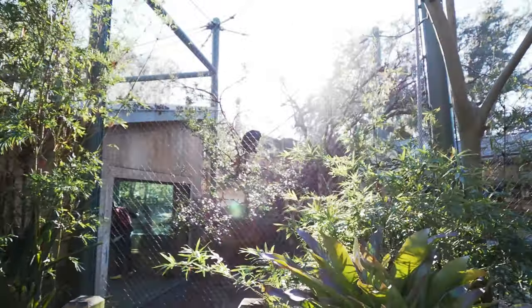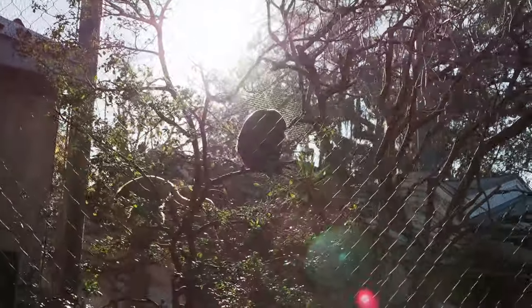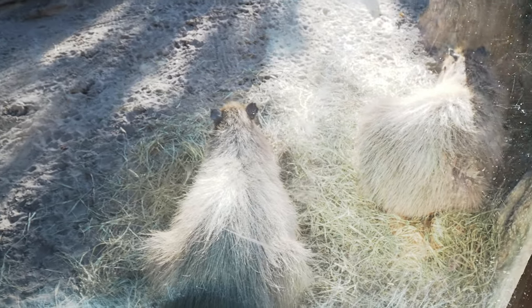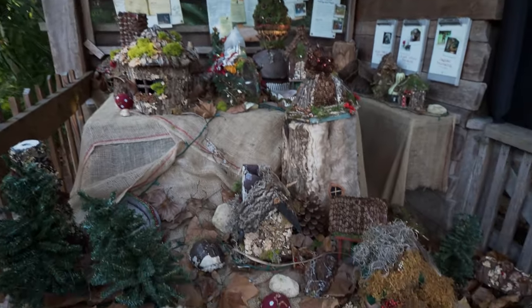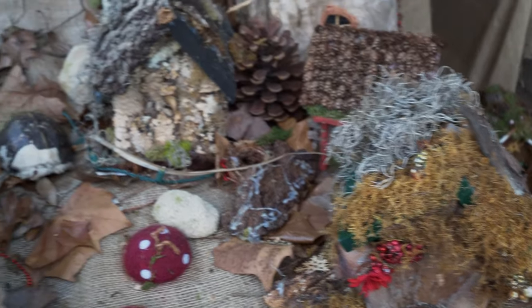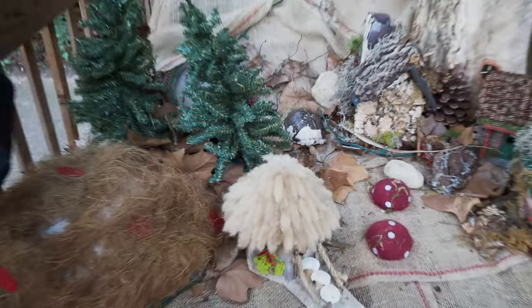Ooh, look at that guy. Whoa. Whoa. These are capybaras. The largest rodent, I think, in the world. Look at this little village. Wow. That's cool. It's made out of things. Oh, there's a turtle shell. That'd be weird if it was a human shell.